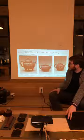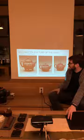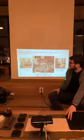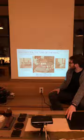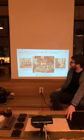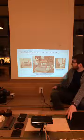I have, again, tea bowls that are 1,200, 1,400 years old. Still works. These are some dudes hanging out drinking some tea. If you want to know more, just read this. But this is done during the Ming period. It's showing the popularization of using teapots.